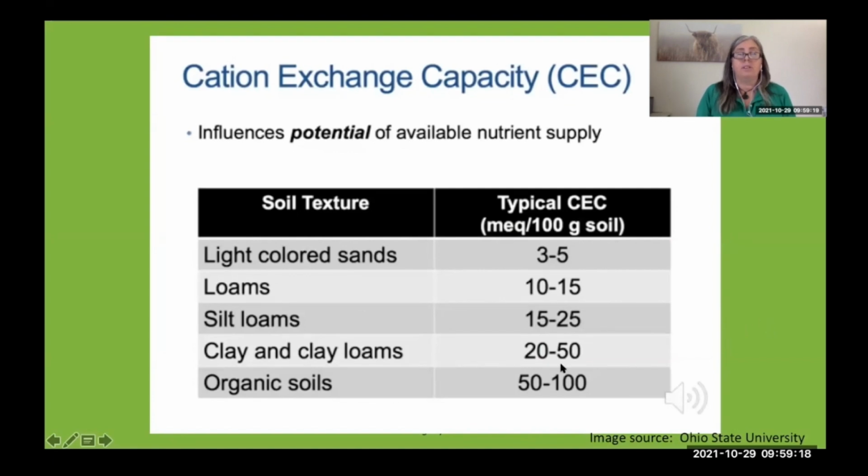So light sandy soils, like I said, are often less than 5. Then our loamy soils, our silt loams, our clays, and peat soils, which I haven't seen here in Australia. I haven't worked with any, but I know in New Zealand they see them a bit over there. But like I said, the really heavy clays I've seen are commonly around 40, but one was up to 60. It's got a lot of inherent fertility, but sometimes you can hold all those cations, but they're not always available. They can be bound quite tightly.